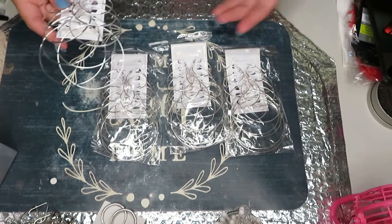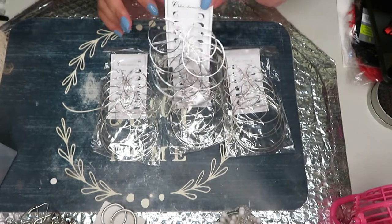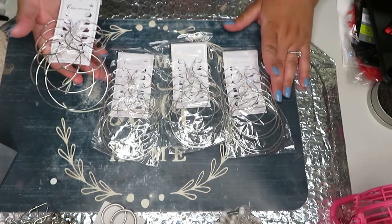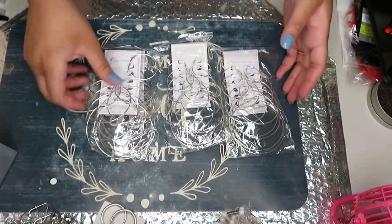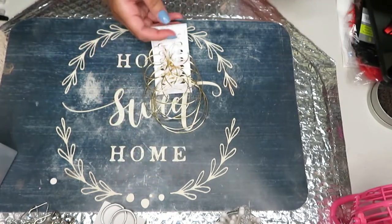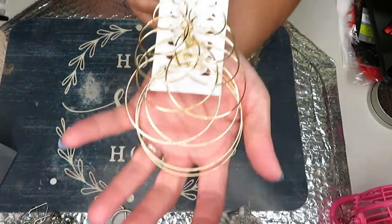But they're a buck a piece, and you get six pairs on each thing for a dollar, so I just always buy multiple packs of them. So these are the silver ones. And then of course, you know your girl got to have the gold. And so here's what they look like.